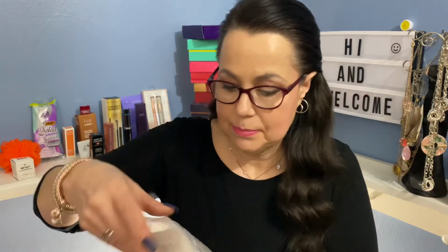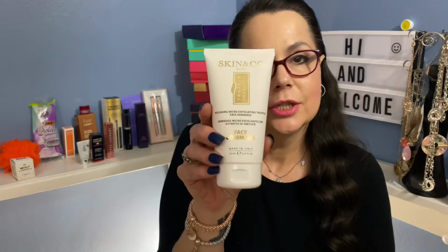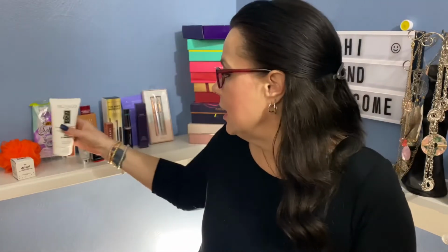And then we have this big old container. She had it nicely bubble wrapped. Skin & Company Polishing Micro Exfoliating Truffle Face Gommage. So I'm sure it's something to clean your face. Nice full-size container. Thank you very much.